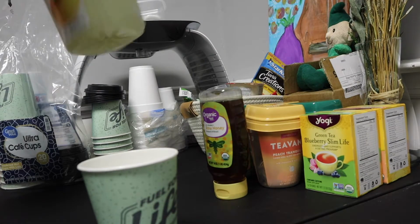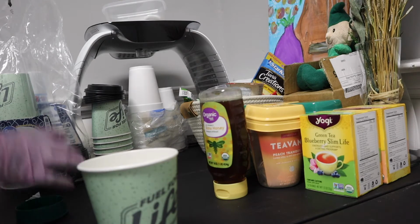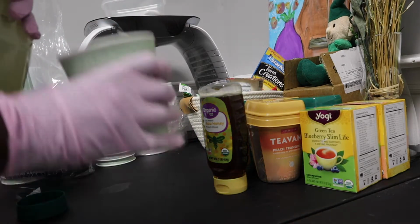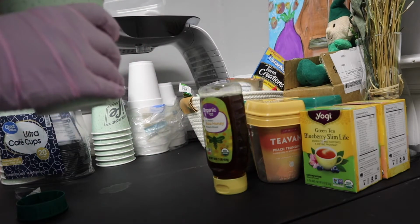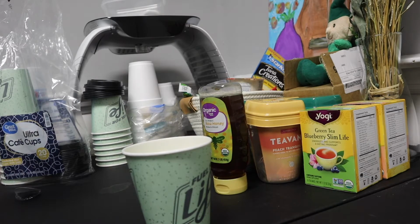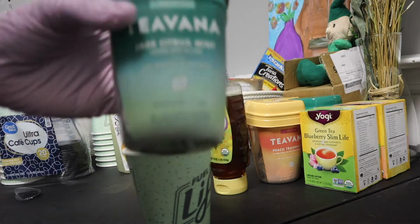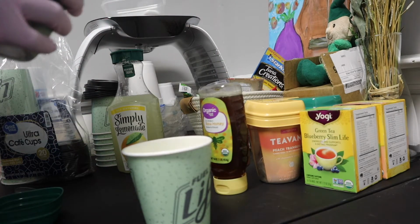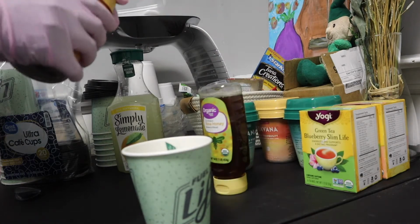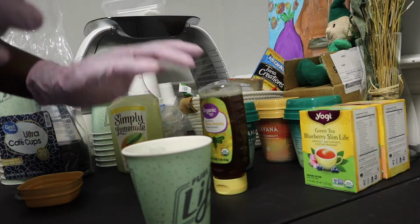I always start with my Century lemonade, give it a shake. Most people do the hot water first, but I do my lemonade first. I'm gonna pour some of that in there. Got my lemonade. Go ahead and put the tea. The Tivana Jade Citrus. Pop one of those out and drop it in. And then the Peach Tranquility. Drop that in as well.